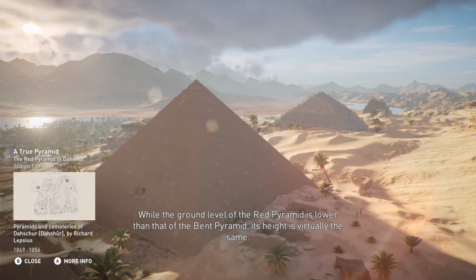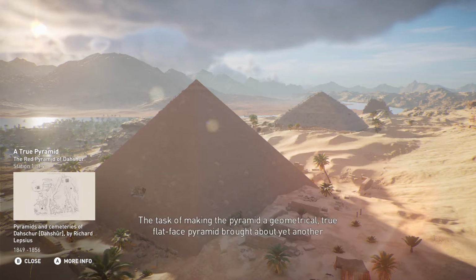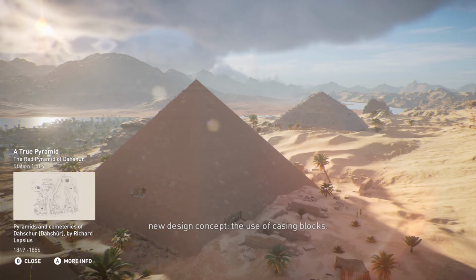While the ground level of the Red Pyramid is lower than that of the Bent Pyramid, its height is virtually the same. The task of making the pyramid a geometrical, true, flat-face pyramid brought about yet another new design concept, the use of casing blocks.